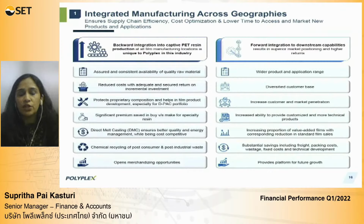Downstream or forward integration at all the locations has helped us to diversify our product range and enhance our portfolio. It has helped us to provide customized and innovative solutions to our customers. And this obviously has resulted in a higher market and customer penetration for us over the years, and also expanded our specialty portfolio, which we believe is a big plus point and which has delivered results in the recent past.